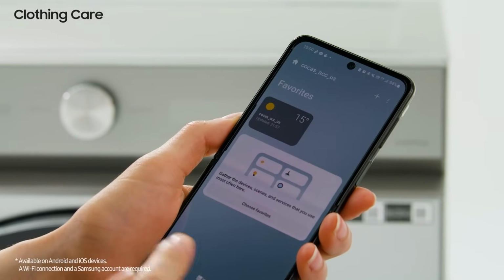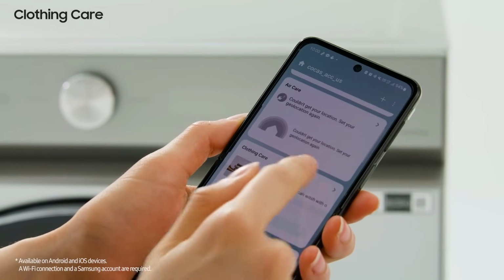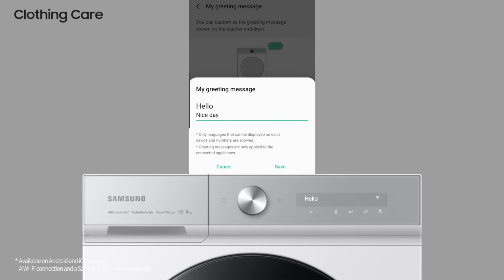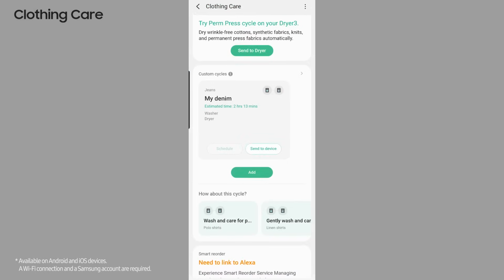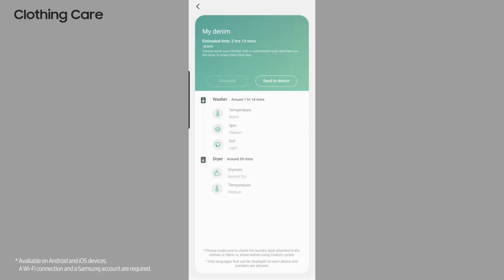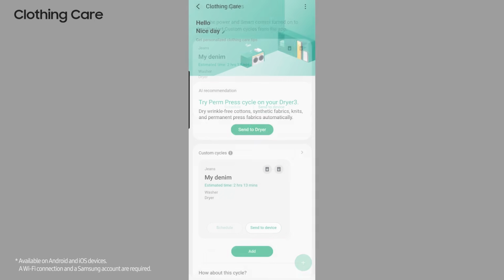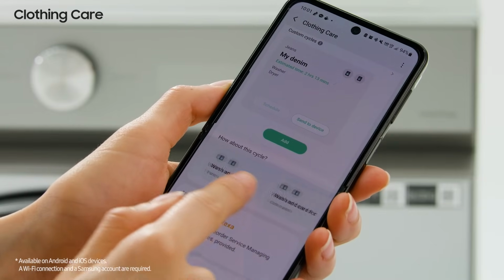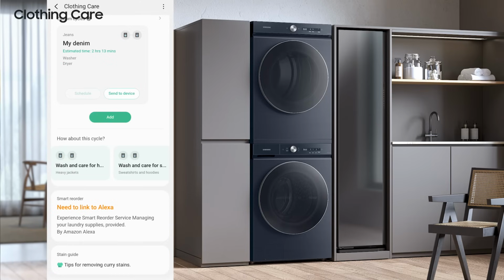One last thing. This is the clothing care service of SmartThings Home Life. You can set your own greeting message. Also enjoy a new laundry experience through the AI recommendation cycle, or set your own course. The course completed in the washing machine is not only in the dryer, and the air dresser automatically has a cycle link, so integrated clothing care is possible, and more features will be updated.